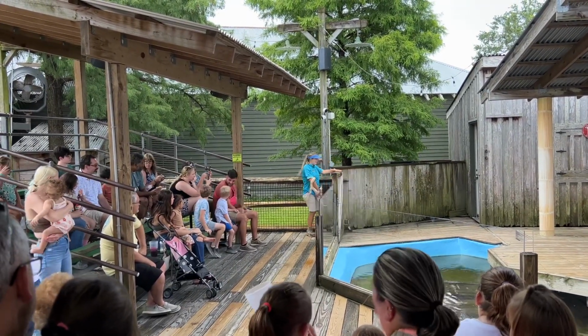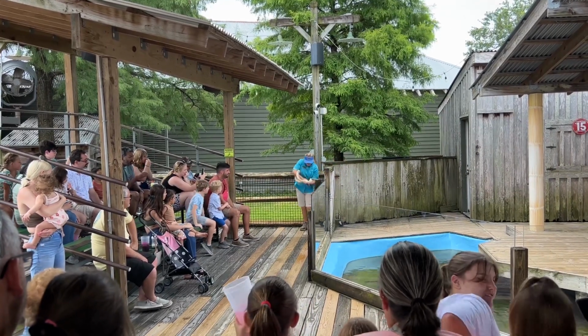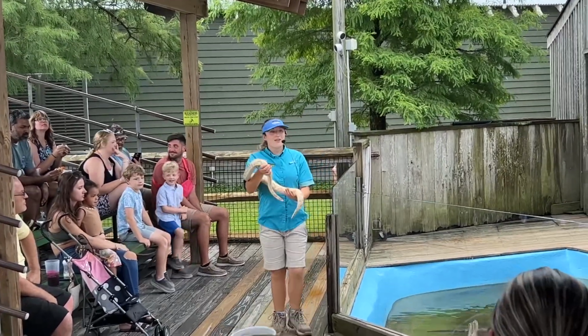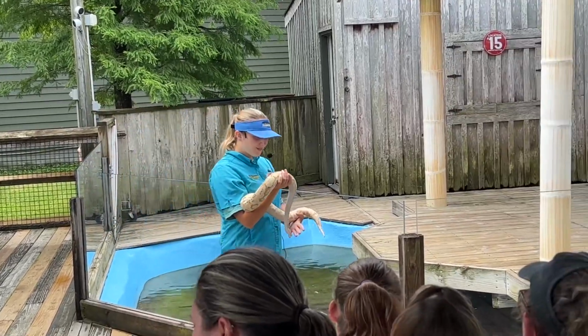So this right here, this is Pepperjack. Pepperjack is a ball python. And of course, they're actually from Africa. That's where that species is from. These guys are very common.